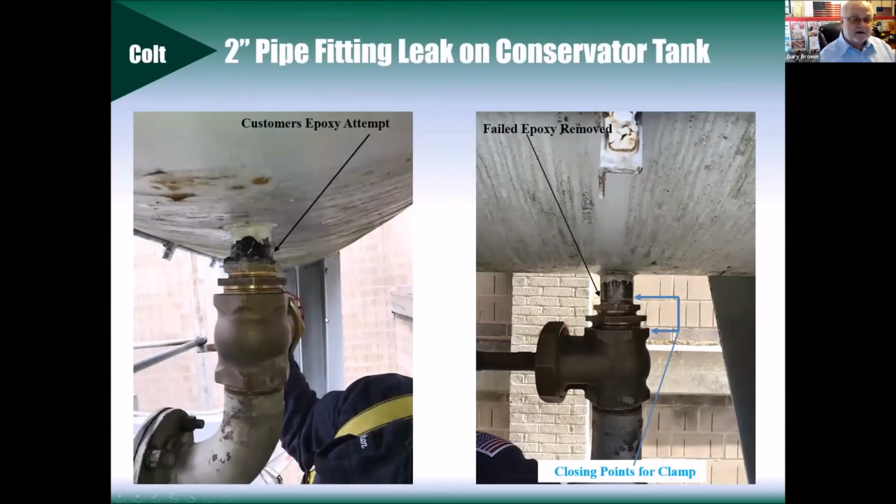This one here was done recently, one where we removed the epoxy the customer put on, and over to the right, we're going to make a clamp that closes down. We've removed the epoxy that closes down on the hex. It's actually covering 3 leak areas here, 2 bushings, and then a bushing going into a nipple. That's really where the leak was, but this clamp covers all 3 areas when we put it on here.